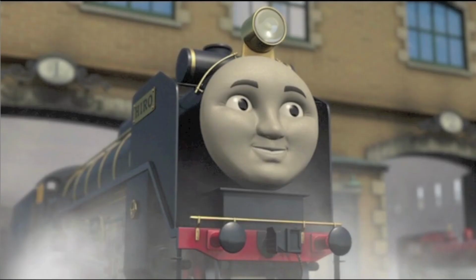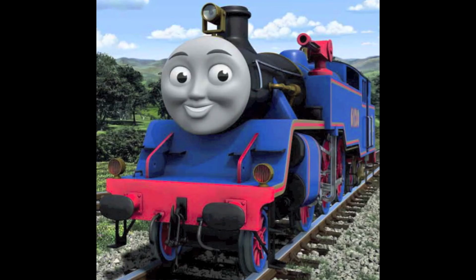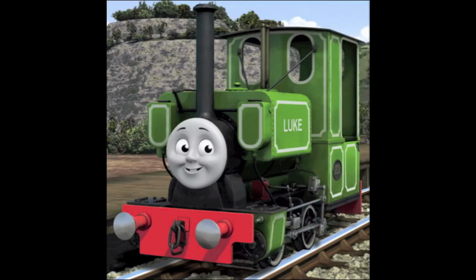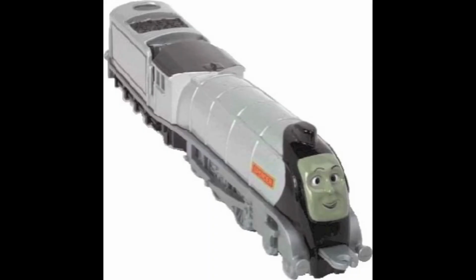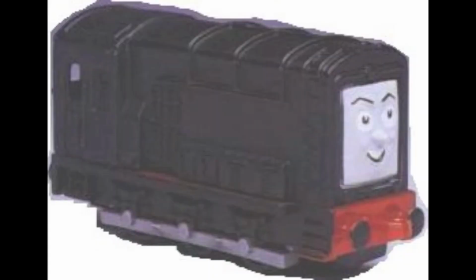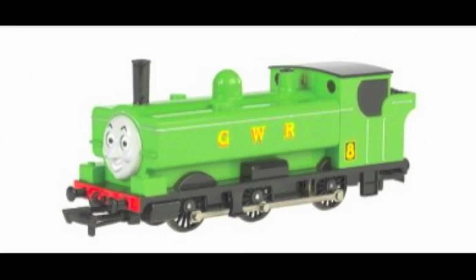Hank, Hiro, the Logging Locos, most of the new characters from Day of the Diesels, especially Belle and Luke. Neville. I guess I'm a nerd for ugly ducklings. Aside from most of the Steam Team, there's Spencer, Diesel, Donald, Douglas, Boco, Fergus, Mavis, Oliver, Salty, and Stephanie, plus Duck.